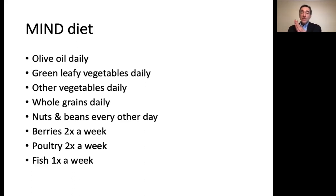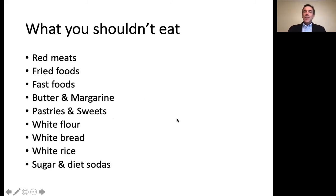Well, if these are the things that are good for you, you might be wondering, so what are the things that are not good for you? Well, I hate to tell you, it's almost everything else. So, red meats, fried foods, fast foods, butter and margarine, pastries and most sweets, white bread, white flour, white rice, sugar sodas, as well as diet sodas, all of these things I put in the category of once-in-a-while foods, not every single day food.